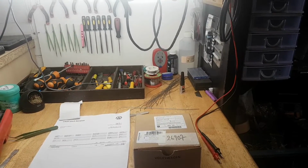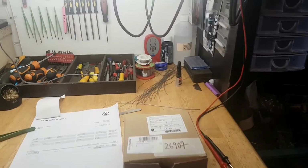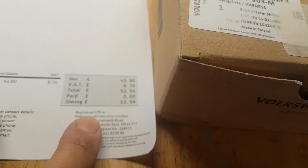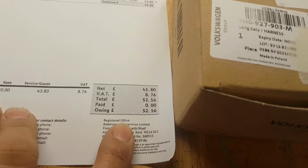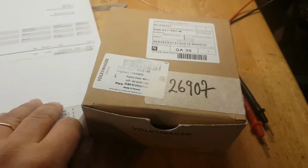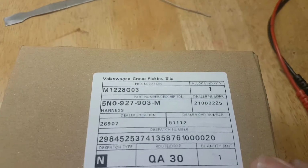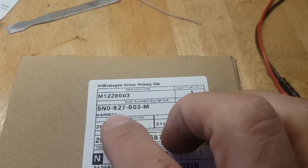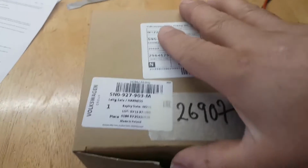And as promised, a few days later, here we are, and £52.56 later, as you can see in there. We do have a new loom, and part numbers, in case you guys are interested: 5NO-027-903-M.